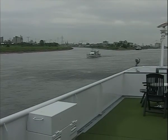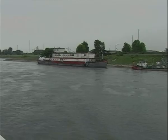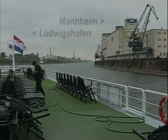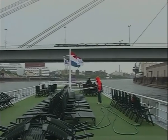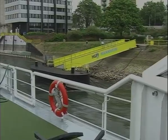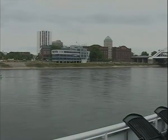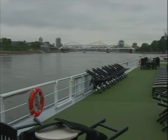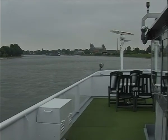Behind the small craft is the mouth of the river Neckar. It's 113 miles up there to Stuttgart, and the Neckar is navigable for 9 miles beyond. The Rhine separates not only the cities, but also the provinces of Rhineland-Pfalz and Baden-Württemberg. During lunch, we have travelled 14 miles upriver.